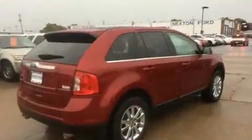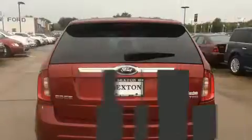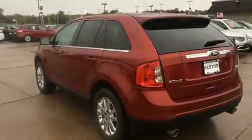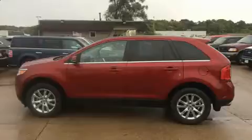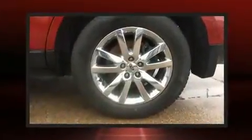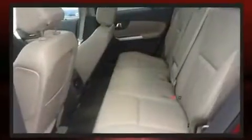Like leather upholstery, variably intermittent wipers, adjustable headrests in all seating positions, a built-in garage door transmitter, a trip computer, an automatic dimming rearview mirror, front dual zone air conditioning, and power front seats. Premium sound drives 12 speakers, providing you and your passengers a sensational audio experience.